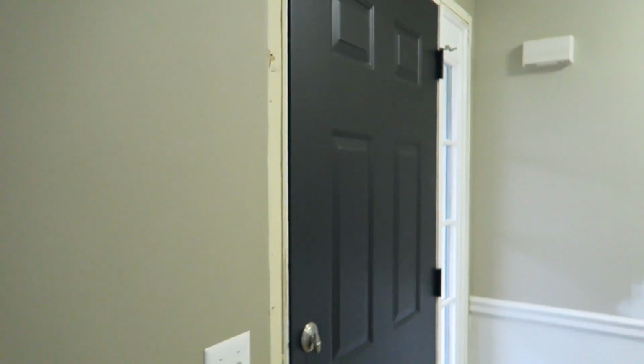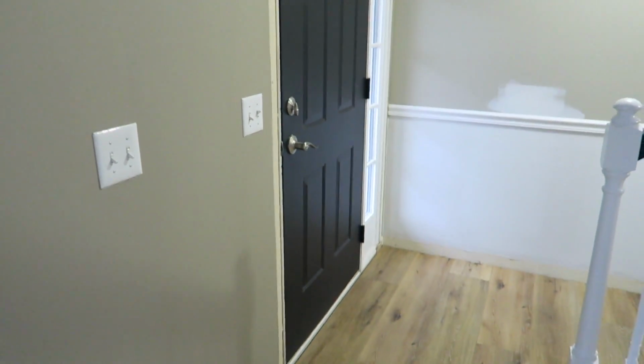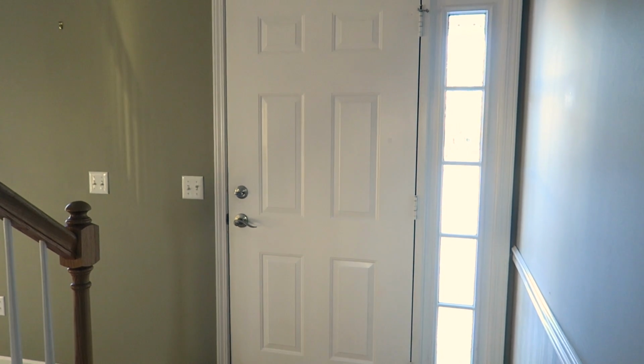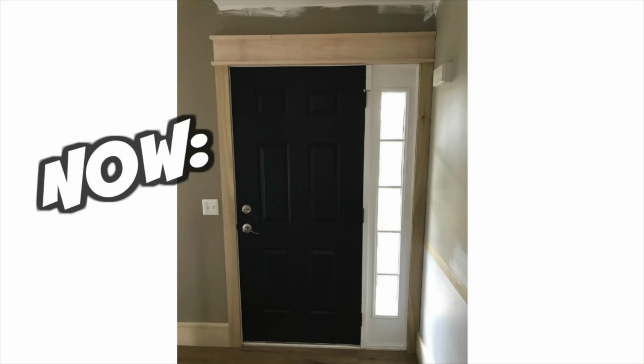We painted our door black. I think it looks really, really good, and especially once we have all of our trim up and everything, I think everything's just gonna really come together. So I really like the black door now. It was just white before.